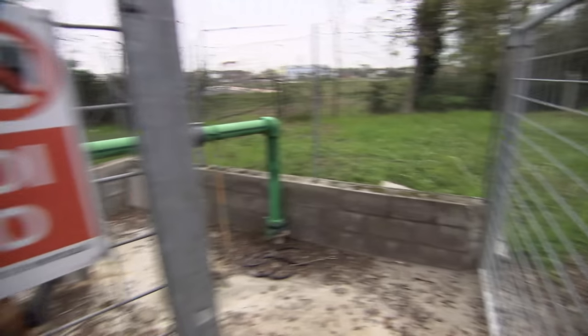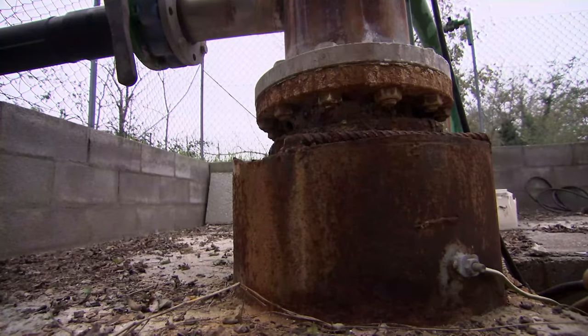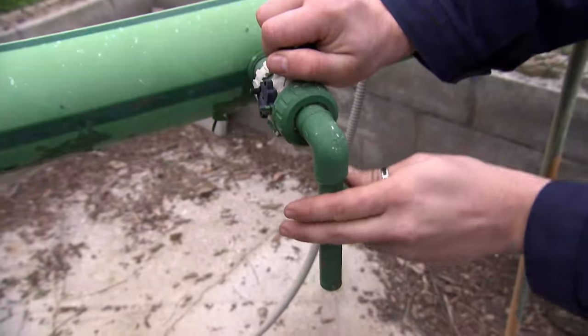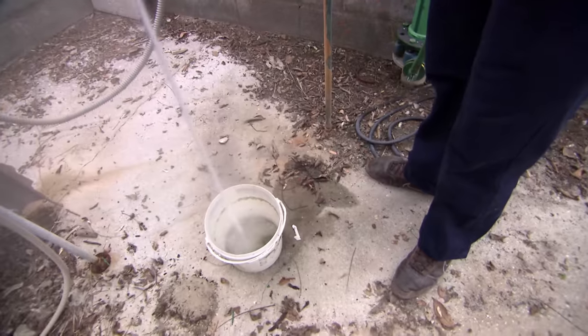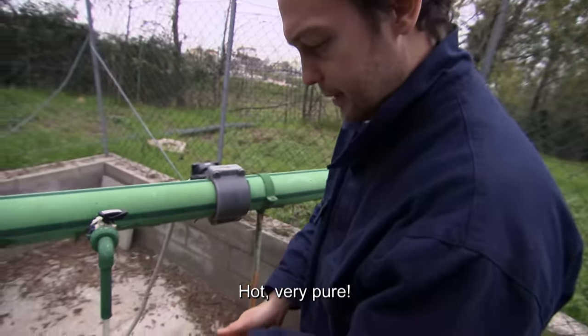Emanuele's solution was to draw on a natural spring, where water has been warmed by volcanic rocks deep beneath the Earth's surface. Constant hot water with Mother Nature picking up the tab. Calda, pura pura.